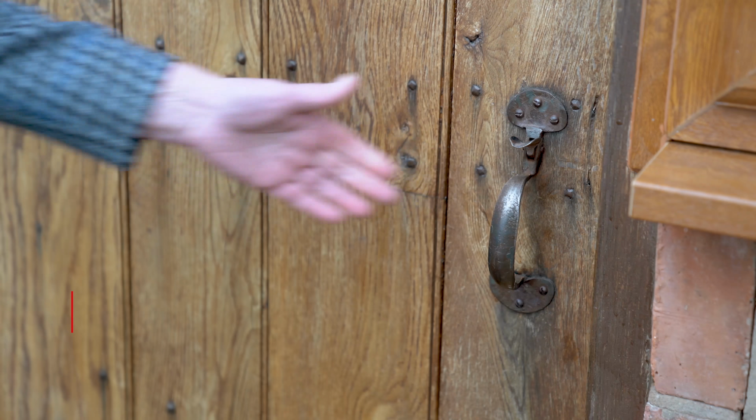Welcome to Longlea. This barn conversion is situated between the medieval town of Ludlow and the market town of Church Stretton. Within the surrounding villages, there are public houses, schools, and a village shop. Come inside and take a peek.